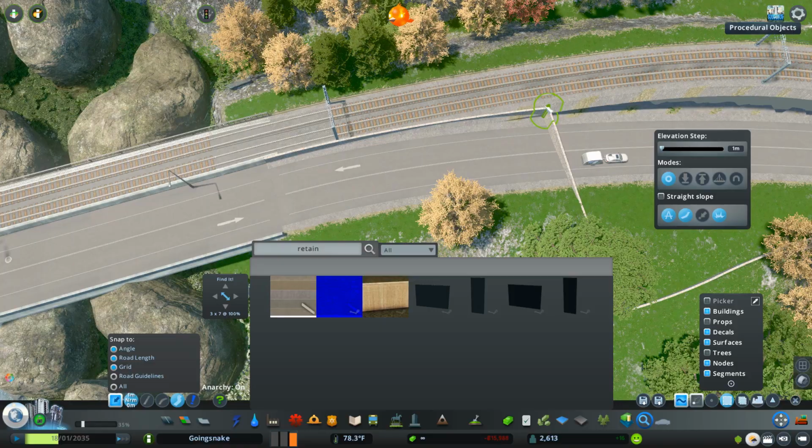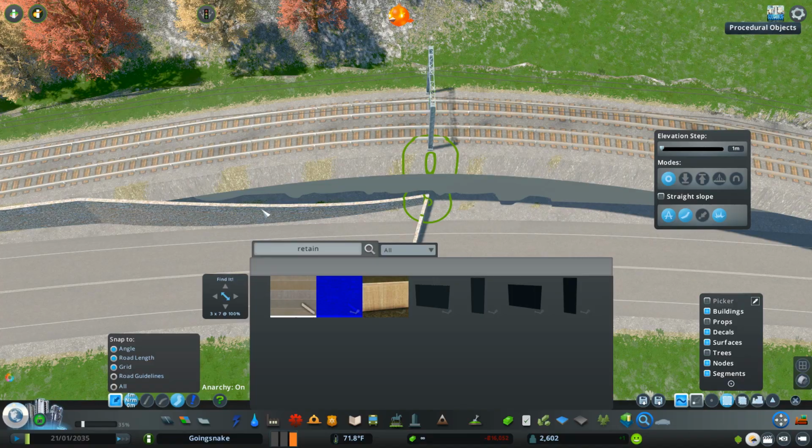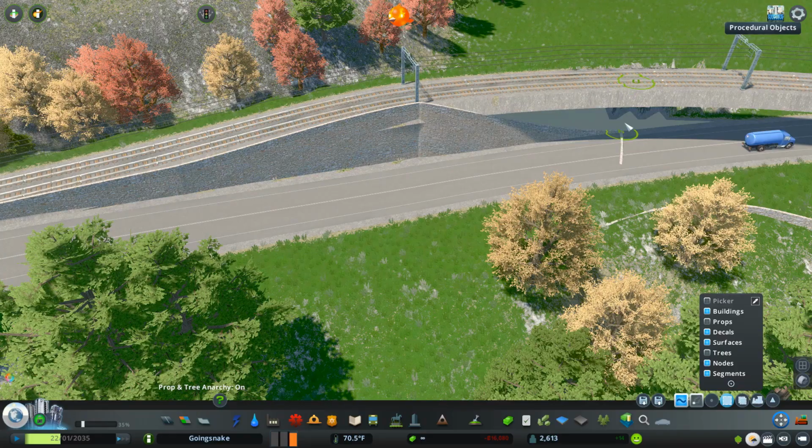And then once I've got this built and we have a little bit more of a trade system set up, I'm going to start focusing on those warehouses. I'm going to start working on some industry. I've got plans. I think the next episode is going to be on a forestry area.